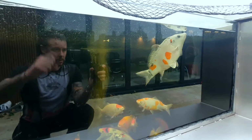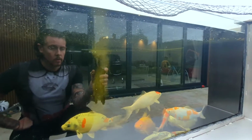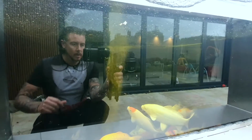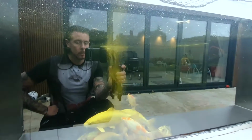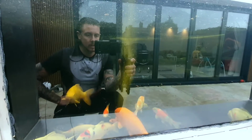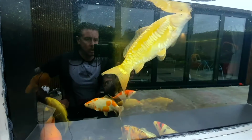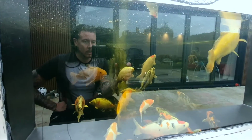I'm not quite sure what type of koi she is. I got her from UK Nishigai, a fantastic, beautiful place. I don't want to guess because I'll probably get it wrong and look like an idiot. But then you've got Tancho, which I recently learned from one of my friends off YouTube, isn't actually a breed. It's basically the red marking on the head that makes it a Tancho. So you can have a Tancho Kohaku, a Tancho Sanke, but I don't think they do a Tancho Showa because I don't think that's possible. Tancho just means it's got a red dot on its head. It's not actually the breed.